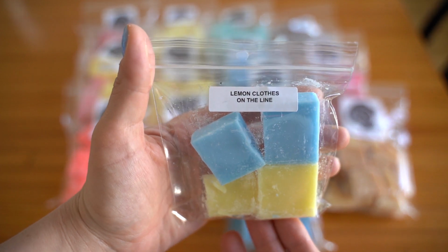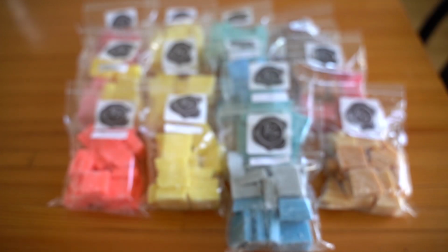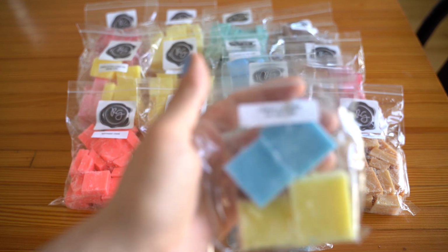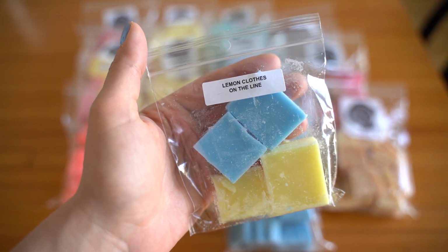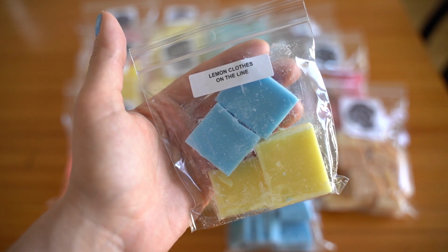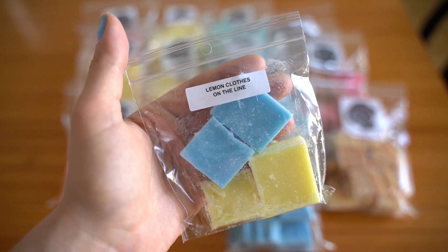This sample is Lemon Clothes on the Line. And I've got to be honest with you, I'm not a huge laundry fan. So this is good. Honestly, I can see melting this. This is probably not something that I particularly would get in a bigger quantity or anything like that, but I will enjoy the small amount that I do have.